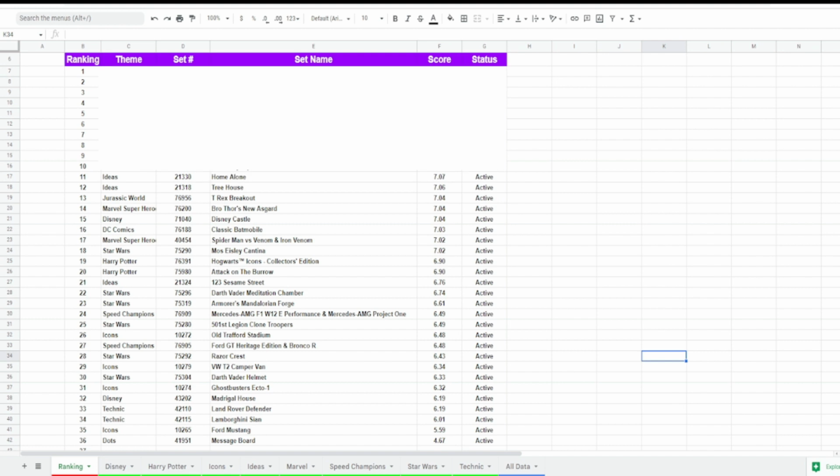In 11th place, we've got the Home Alone set, which used to be in 8th place with 7.15, and now it's got 7.066. And then entering the top 10, now we've got the Assembly Square, which was previously 17th and had a score of 6.86, but now has a score of 7.082.